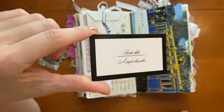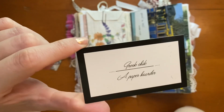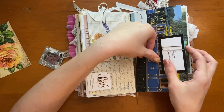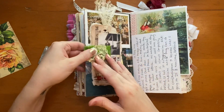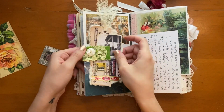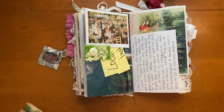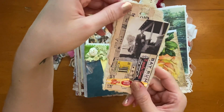And then this is a business card from Kathy. She is so funny. Her slogan now is "a paper hoarder," and I'm like, that's so appropriate. I don't know a junk journaler or a vintage paper seller that doesn't identify as a paper hoarder, right? Anyway, I wanted to keep that. It's so cute. And on this side, there's more of that pesky journaling that I have to cover.